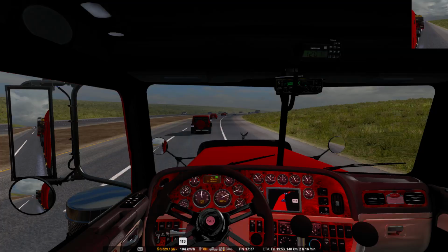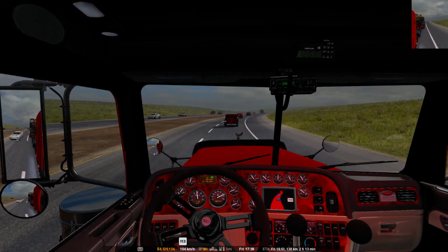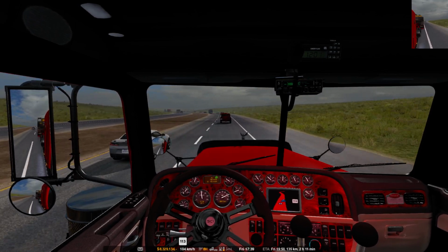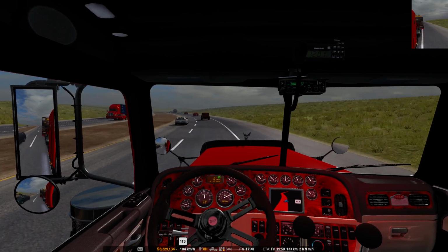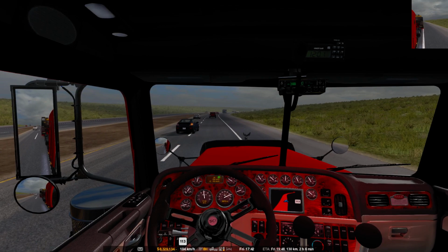Nice little Jeep. If you've ever driven in a Jeep or been in a Jeep on the highway, let me know in the comments below. Looks like a Camaro right there. Nice. I do like the look of the new Camaros. Although if you've ever sat in a new Camaro, talk about blind spots. Goodness gracious, it's pretty difficult to see.